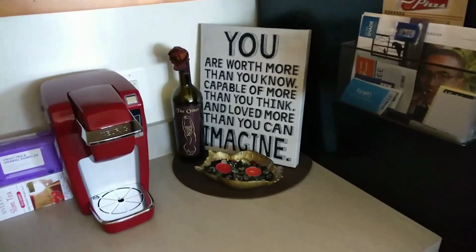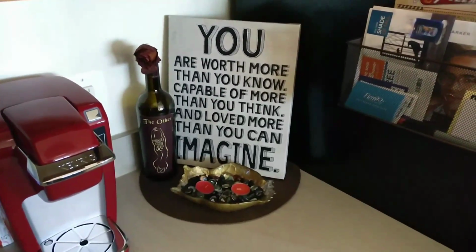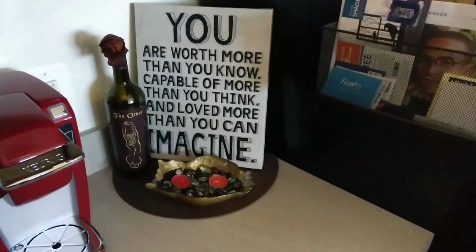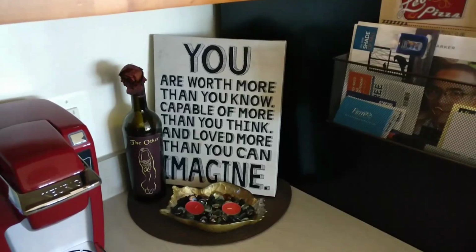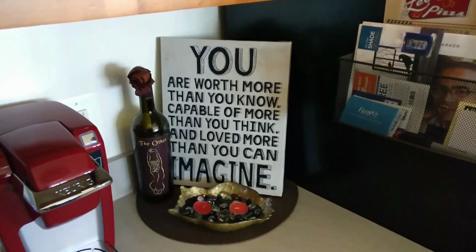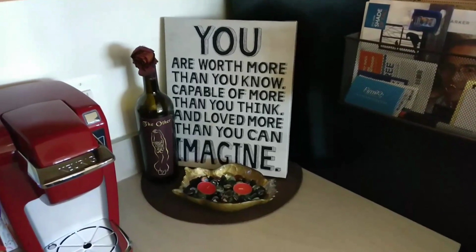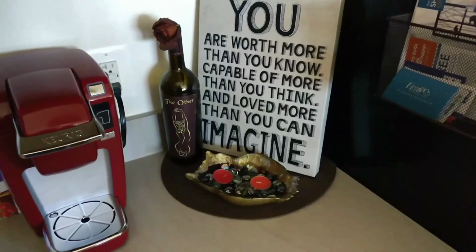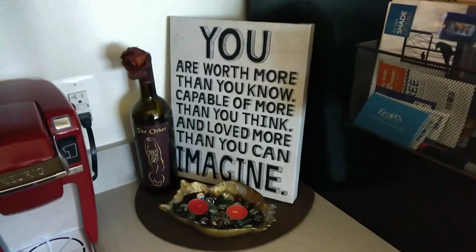I actually am not the biggest fan of these inspirational quote canvas pictures, but I thought this one was really cool, and I'll read it for you guys. It says, "You are worth more than you know, capable of more than you think, and loved more than you can imagine." And I thought that was extremely uplifting, so I decided to get that from Ross for like $7 or $8, and I thought that was pretty cool.